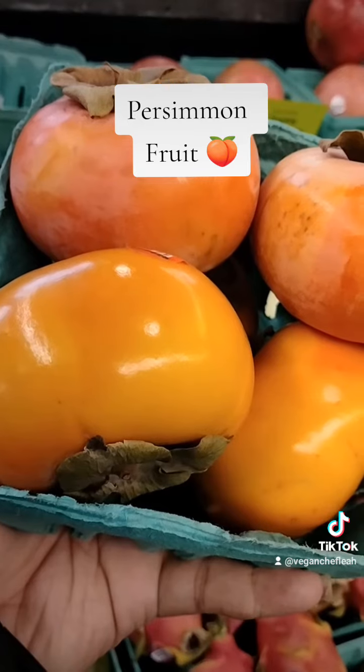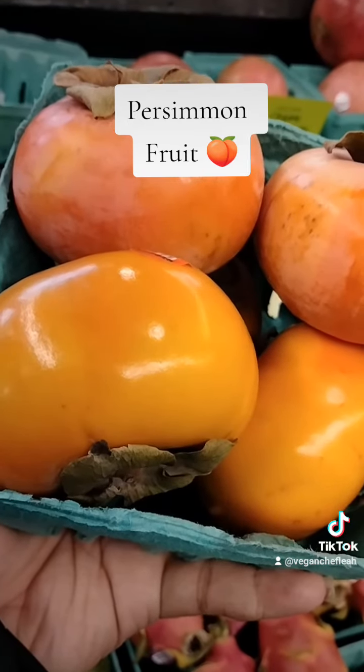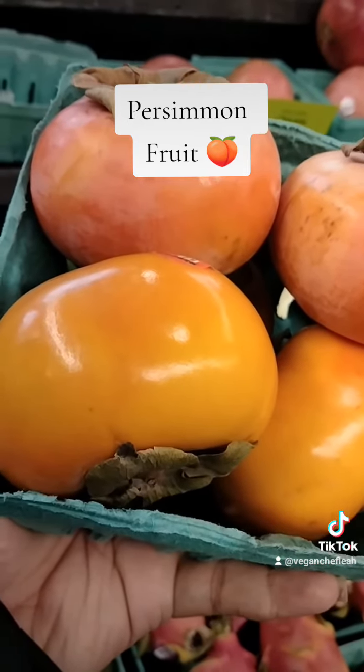Excellent at balancing the sacral chakra and extremely high in vitamin and fiber. So go out to Whole Foods and pick you up some. Okay.